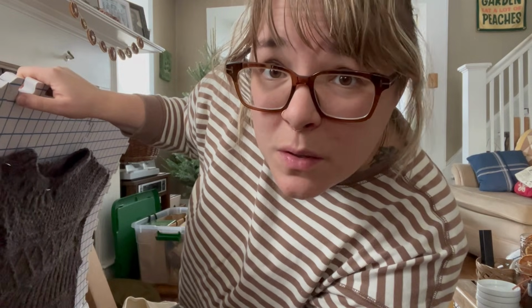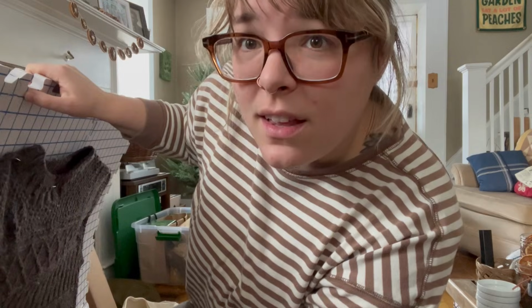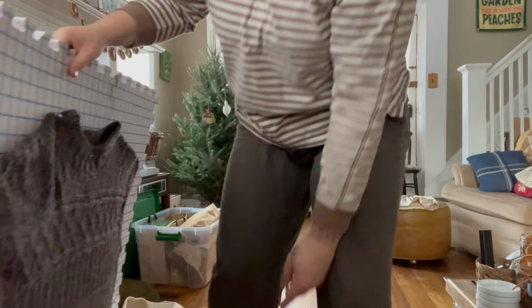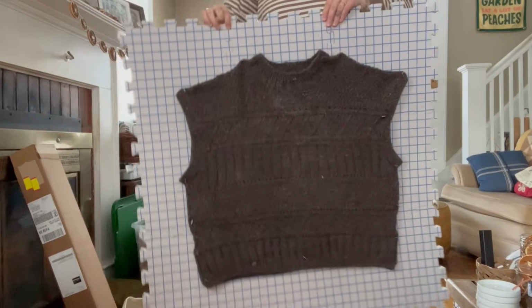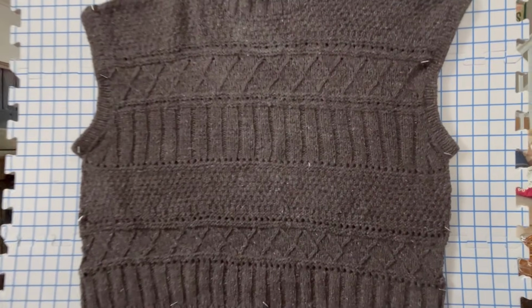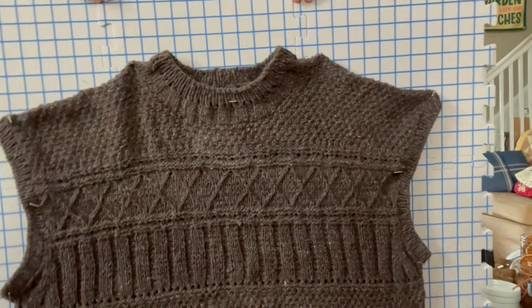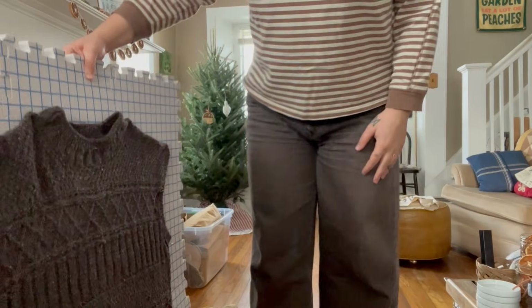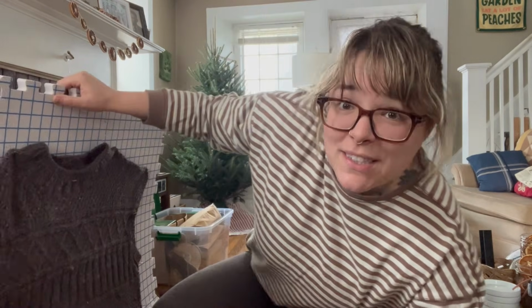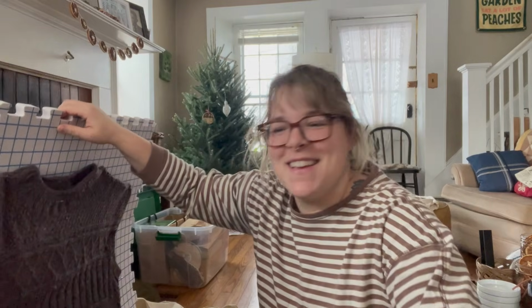I've been homesick for the past few days. I think I have a little sinus infection, but it allowed me to do this. Yes! A little closer. And I am going to take it off now and try it on, which is very exciting.